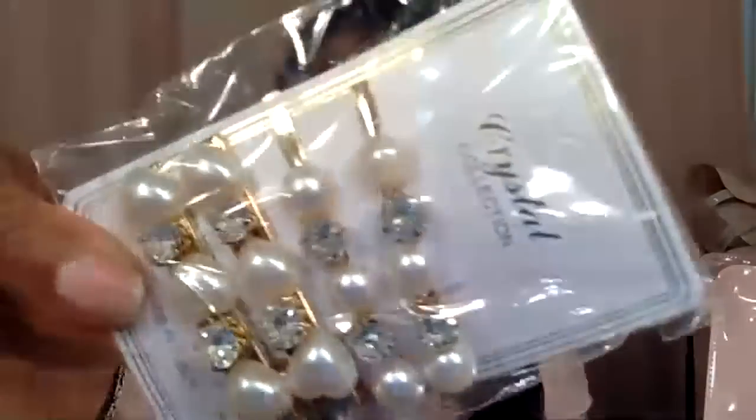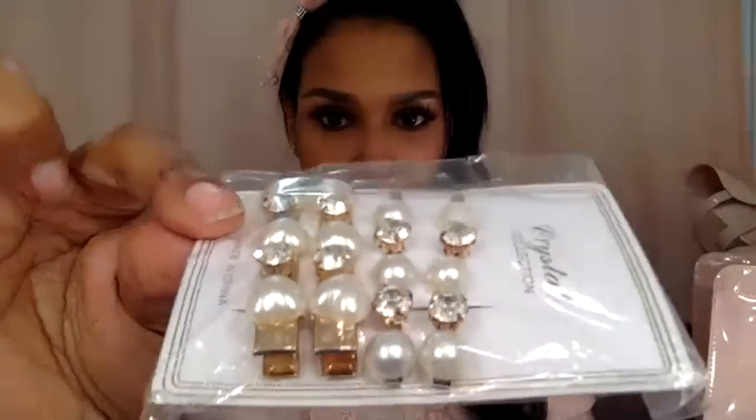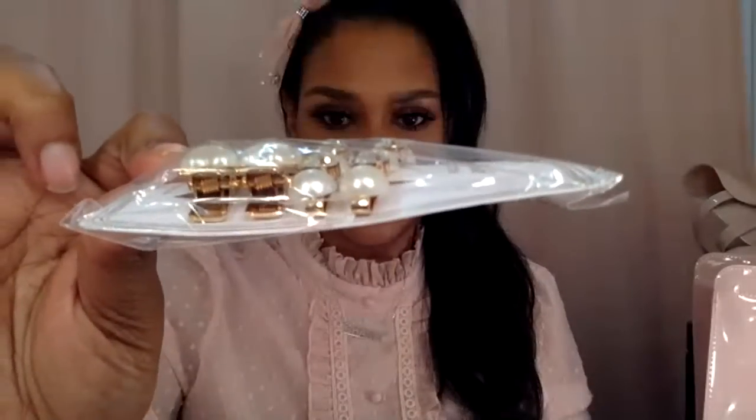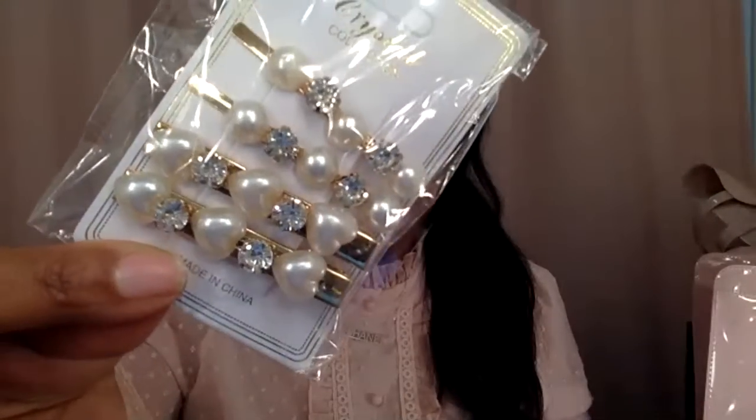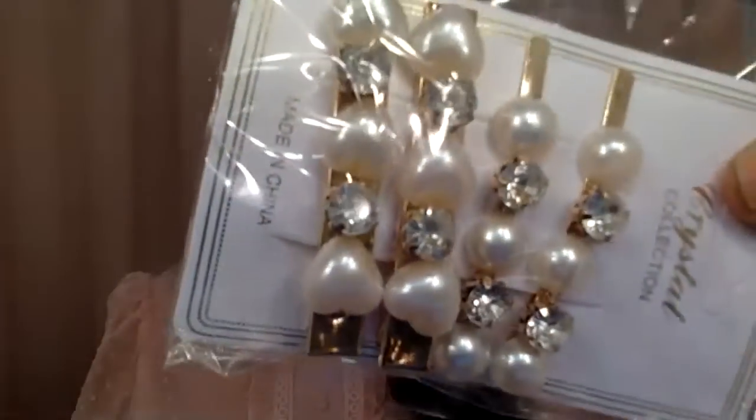All right, so I got these little cute pearl hair clips. They're clips and bobby pins. These are always cute to accessorize in your hair, whether you're doing a bun, a ponytail, half up, half down hair, whatever. Anything like this adds femininity to your look. I got this from Miss A too, y'all.